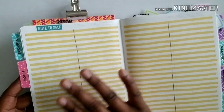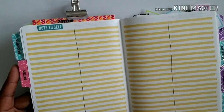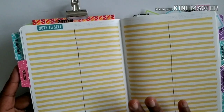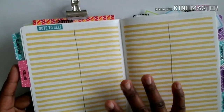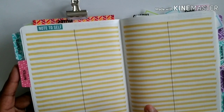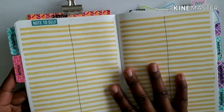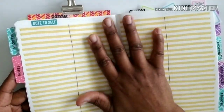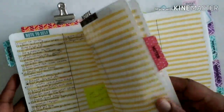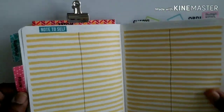I just open up this section, I just write things, I just pop sticky notes in here, and it just catches everything, things that I want to capture and don't want to lose, not ready to process them into a more permanent section of my planner, but I need to capture it somewhere. That's what this is. Many people might call this a brain dump or an inbox, but I just call it my notes. So it's my notes section.